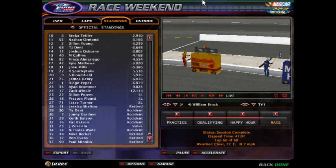Ty Dent, 29th. 30th will go to Johnny Gardner. 31st, Keith Batson. Then Cat Batson, 32nd. And Gardner was another one, top 10 in the points chase, that got caught up in a crash. Keith was 31st. Cat, 32nd. So the Batsons finishing together, albeit not the way they wanted to. Zorland, 33rd. 34th was Nicholas Wade. 35th, Mike Becker, Rob Evans, and Paul Minnick rounds out the field.